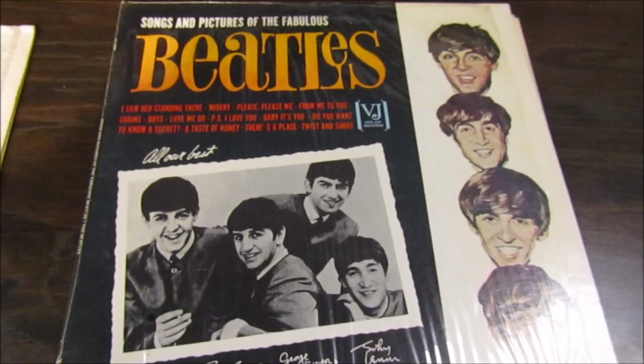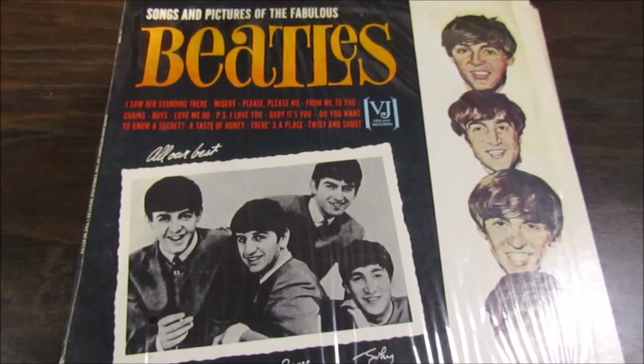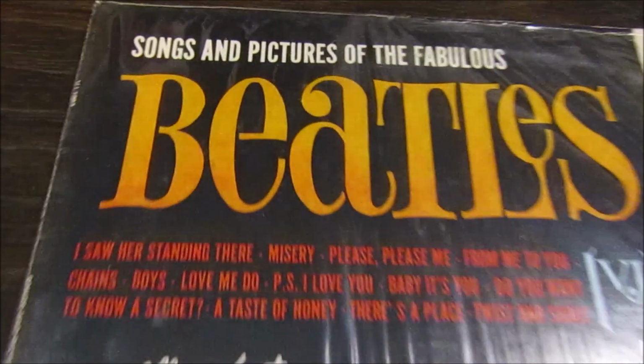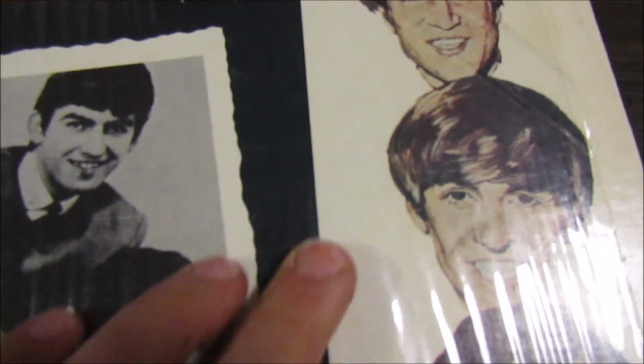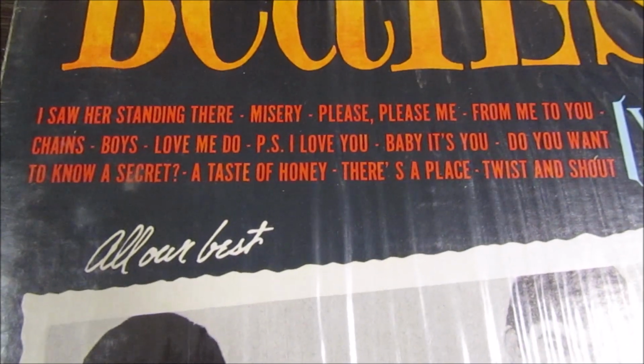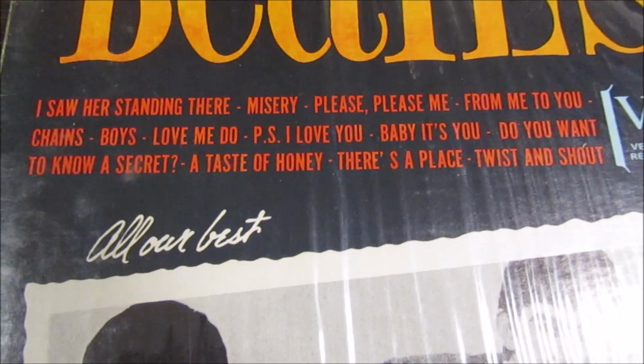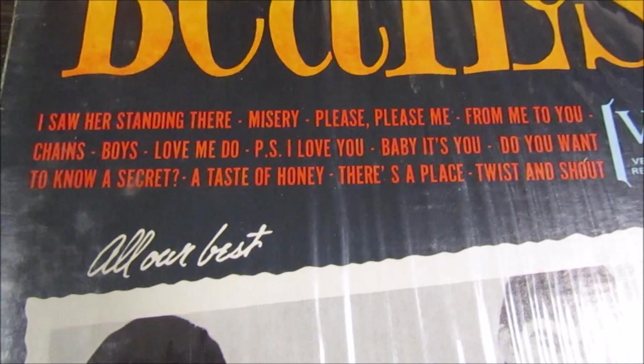And then here's fake number 2, which is actually, I wish they did a legitimate album with this song listing. So again, songs and pictures. It's just a flat non-gatefold cover, but the song listing is different and it reflects the running order on the record. So they added From Me to You onto here.